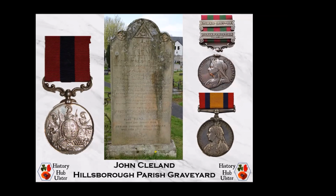His period of engagement was 7 years regular service and 5 years reserve service, but he extended his regular service in 1897. He served with the 2nd Battalion Inniskilling Fusiliers during the 1897-98 Northwest Frontier Command, being awarded the India Medal of 1895, with the Punjab Frontier 1897-98 and Tirah 1897-98 clasps. So that's the medal which is on this side of the screen.